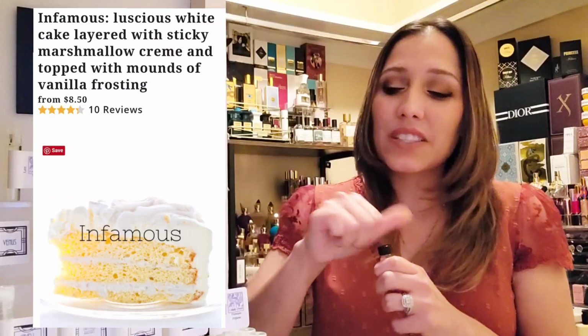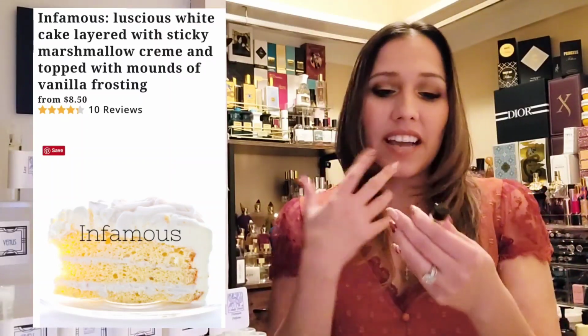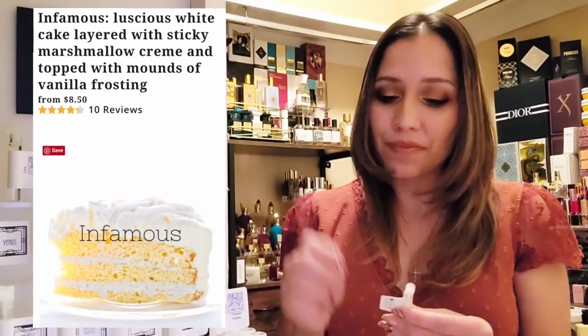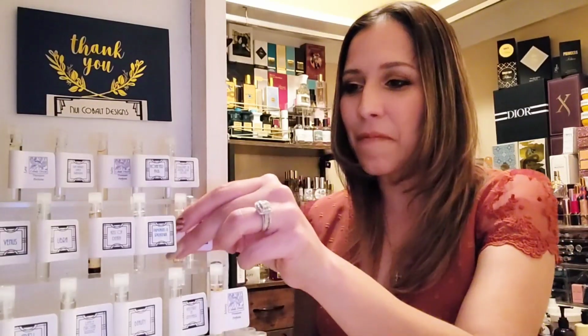Oh, this one has an orange icing on it, the Versailles, and this one has a different take on cake, but I'm pretty sure it's gonna smell edible as well. So House of Intimacy, I felt like, okay, I don't have a warm vanilla cinnamon. I need to add this to the collection. So yeah, full bottle worthy right here with House of Intimacy.